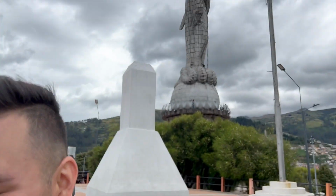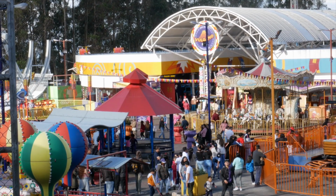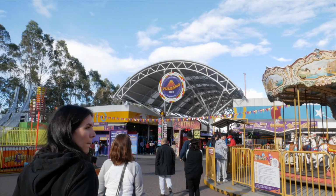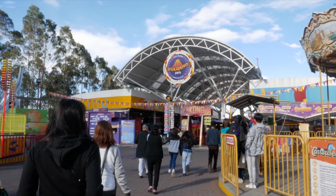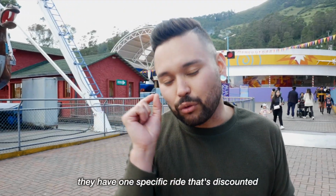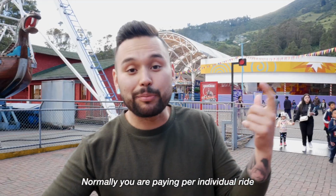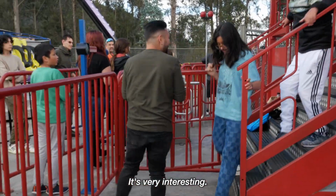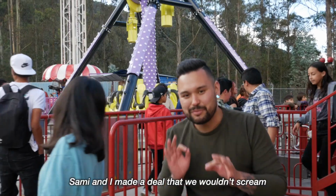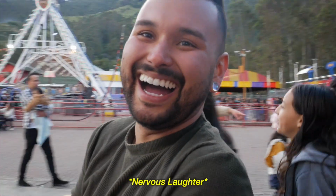If climbing up all those steps doesn't have your heart racing, a 15-minute taxi ride to Volcano Park should do the trick. The entrance is entirely free and you can pick and choose from a wide selection of rides once you're there. Every hour, they have one specific ride that's discounted, and then they bring it down to like 10 cents. Because normally you're paying per individual ride between like $1.50 to $3. So it's very interesting. Sammy and I made a deal that we wouldn't scream.